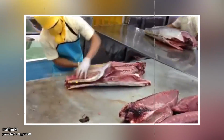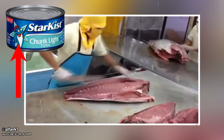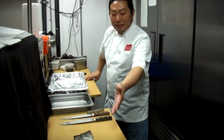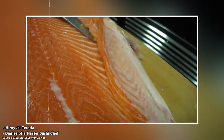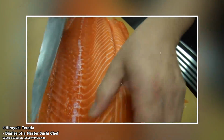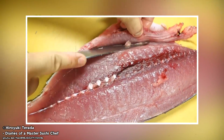And begins sectioning the fish into pieces, even cutting thin slices as he gets near the end. Doesn't quite look like that smiling tuna pictured on the can, but he finished cutting the fish in just over a minute. Hiroyuki Terada is also a master at cutting tuna and salmon into sushi slices. Not only does he chop the salmon quickly, he also cuts it into very fine slices with ease, never stumbling or cutting off uneven chunks. Watch him make even more delicate slices out of this smaller salmon.